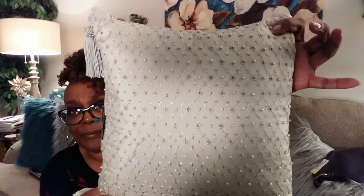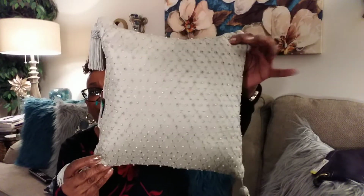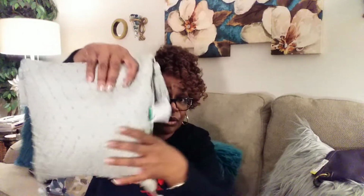And I got these beautiful pillows at Goodwill. So pretty. Look at this, with beads on them. Isn't that pretty? With the tassels on each corner. It has the zipper right there, where you can unzip it and take it out and wash it. These were very well made. But this is so beautiful. Look at that, the beads on that.